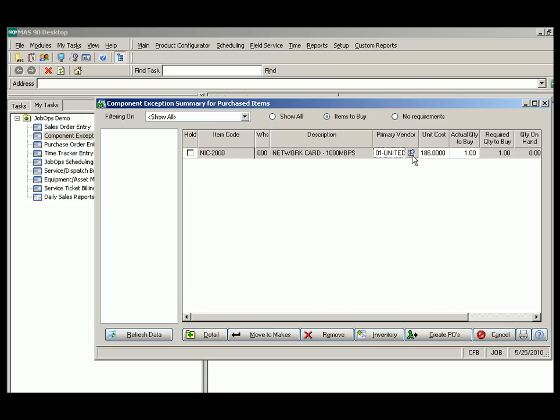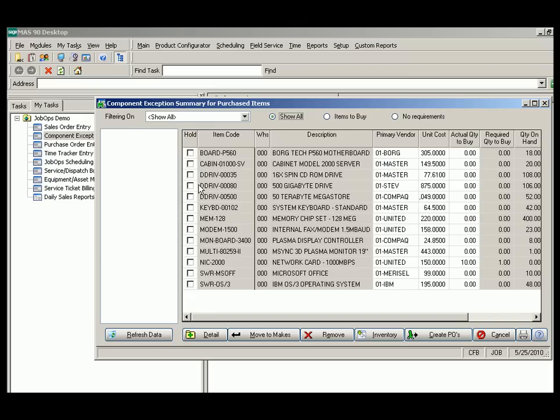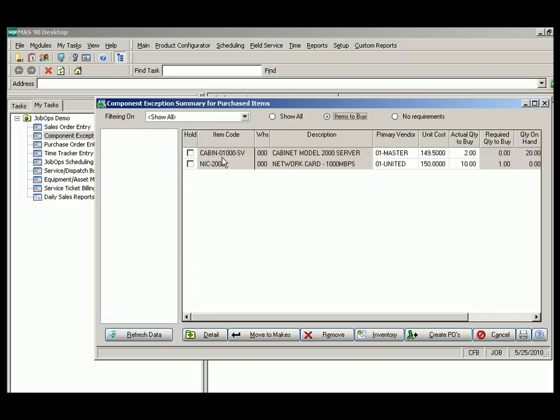But you know what? First of all, I know that there was a special over at All Climate Maintenance. I know I can get it for $150 there, and I want to buy 10 at a time instead of just one. And this will show you a list of all items that you need to buy, all items that are part of it. If I want to go ahead and also throw in, you know, two of these cabinets from a different vendor or what have you. Now, because I added those, these are all the items we need to buy.